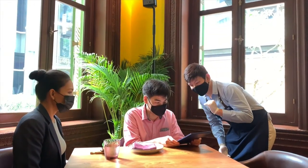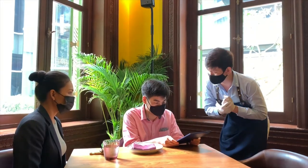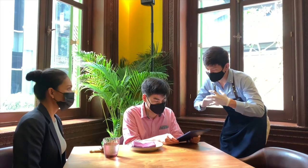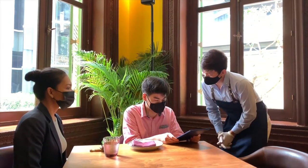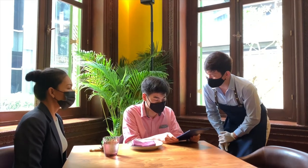And we also have the dessert, so the lemongrass panna cotta here is a refreshing style. Hi, tiramisu. This is our best seller. We will like creamy and sweet. Very nice one. And tub tim grob is a Thai signature dessert.